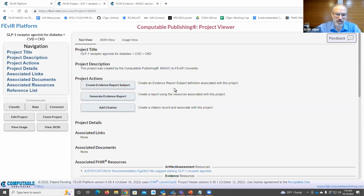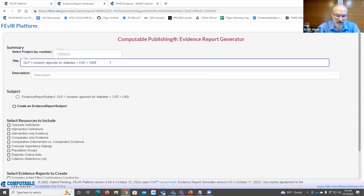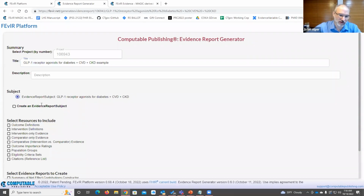And one of the reasons I did that is I'm now going to generate an evidence report. We have all this structured data. Let's convert that into some type of report. So when I generate this evidence report, it has the suggested title here. I could add to the title if I wanted. Let me just throw in the word example, for example. I can pick the subject of the report, or I could, of course, have created it here as well.